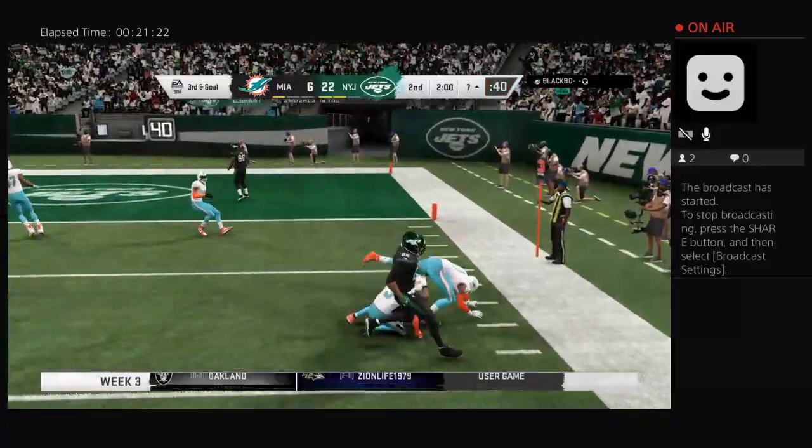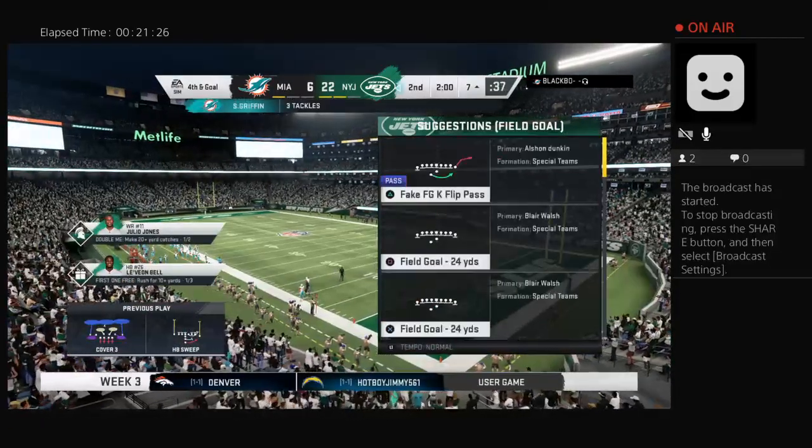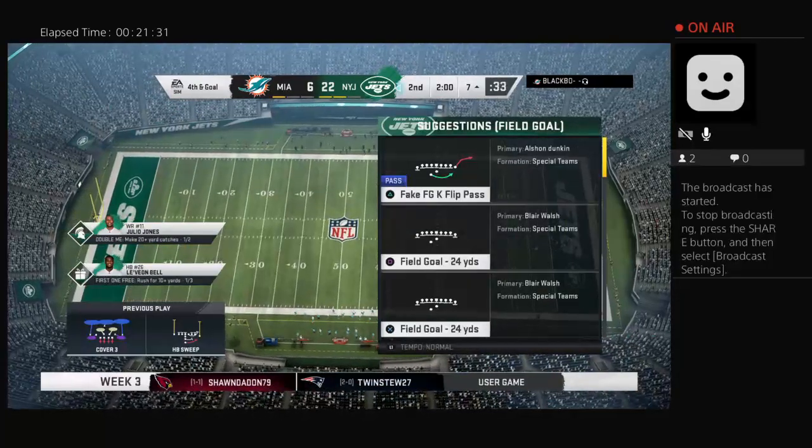And the reinforcements come in as they're going to stop him behind the line. Not at all what they envisioned on 3rd down, 3 yards in the wrong direction.